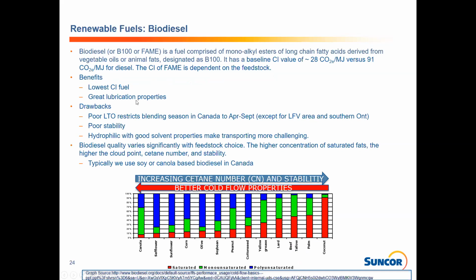So once we start blending biodiesel into diesel, we no longer need that lubricity additive. Typically, biodiesel is blended at 5%, so it's called a B5 blend. Some of the drawbacks of using FAME or B100: poor low temp operability. This stuff will cloud up even at like plus 10.